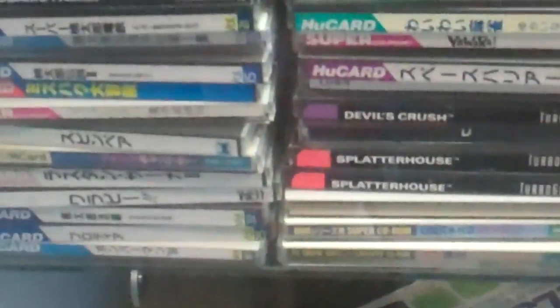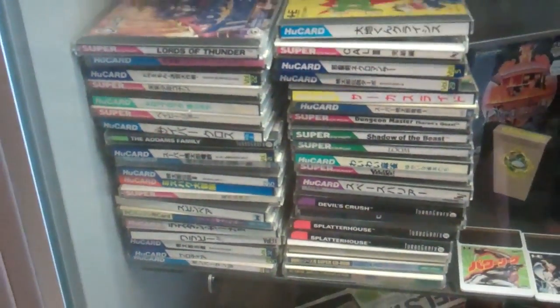Next, I was drawn to this glass case of games. I saw a stack of games in there and I'm like, oh yeah, that's what I'm looking for. It was a stack of PC Engine and Super CD games, and they had them locked up so you couldn't really see what they were because the spine cards are in Japanese, so I had to ask the guy, could you unlock that for me? I want to check out the games.